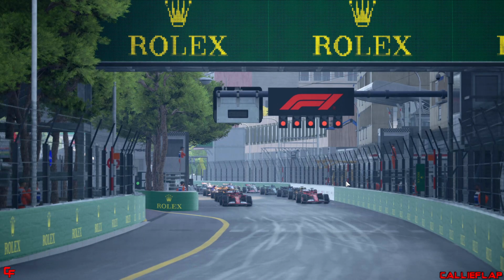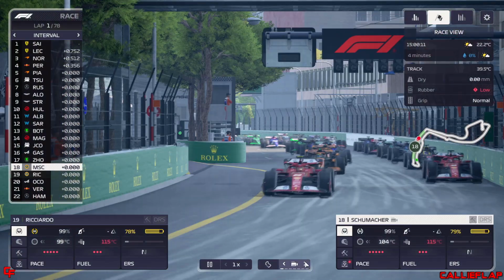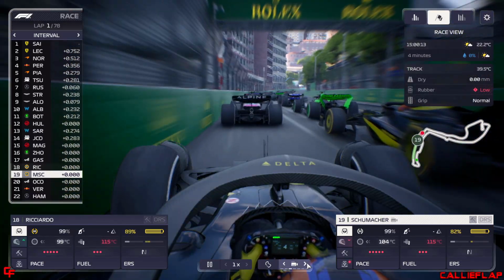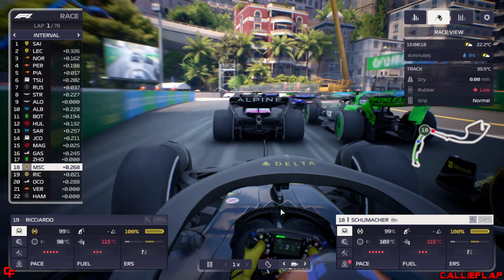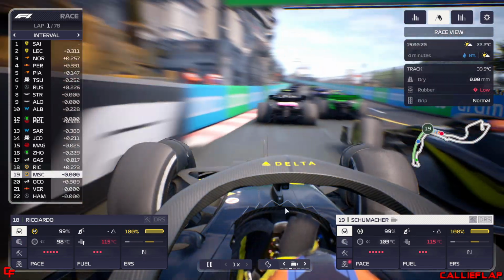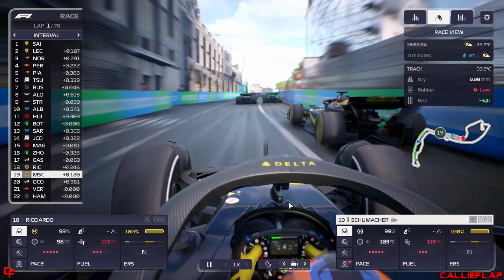Here we go then, 4 lights, 5... Ferrari 1-2 here as we get underway. Away we go. Let's jump on board with our drivers. And a nice clean start there. We should remain in 18th and 19th.